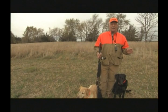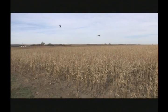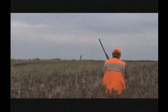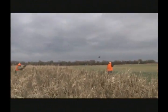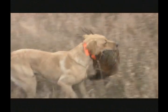Pheasant hunting in South Dakota is always exciting for me and the dogs, and the cover that we've got today is diverse. We've got standing corn, we've got milo, we've got switchgrass, and the action. Every walk we've been on today has been full of action. Boy, I'm telling you what, that's what it's all about.